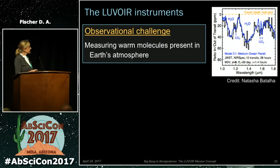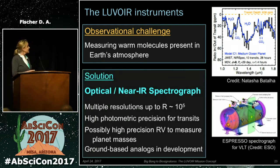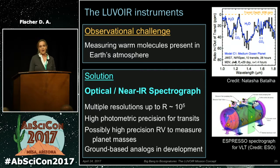Another challenge is actually measuring the molecules. So here we envision an optical near-infrared spectrograph. Courtney Dressing is going to be leading this study. We'll have multiple resolutions, nominally about 100,000. And this will allow us to have very high photometric precision for transit observations.